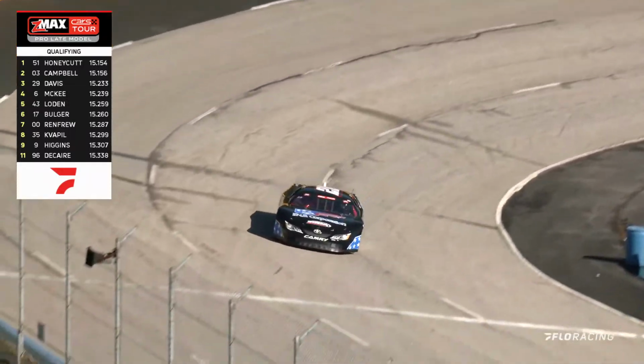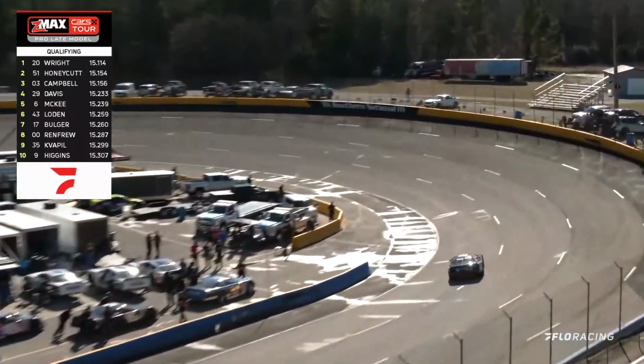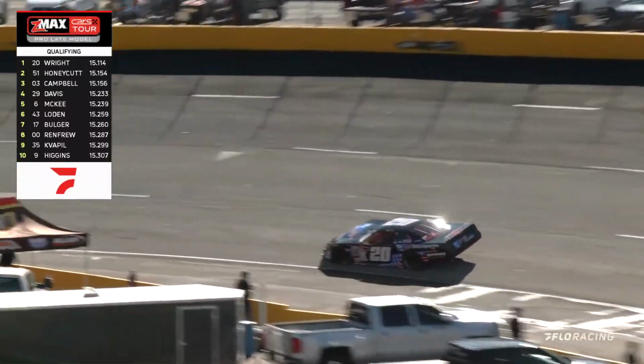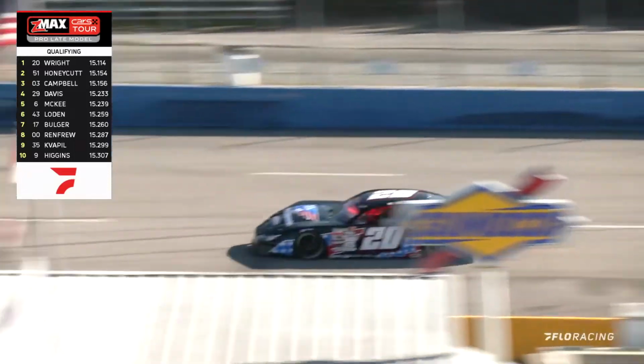He's just over about a quarter of a second or so to try and nip into the advantage that Caden Honeycutt put down on his lap, and he's going to be able to do it on lap number 2, 15.114 for Chris Wright in the number 20.